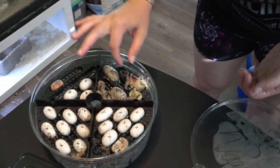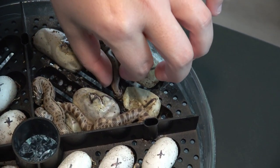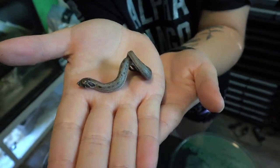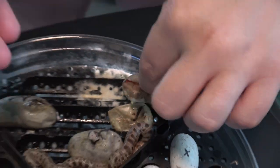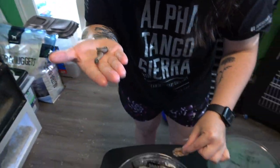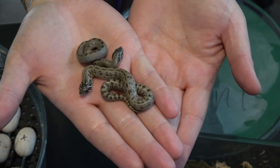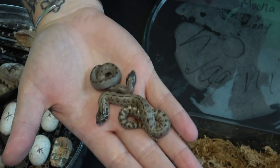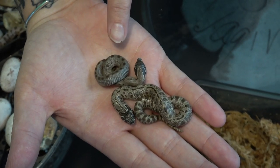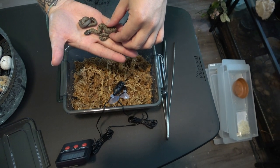All right, so Kenzie's gonna move them over. This guy is not even our biggest one. Our biggest one is not out of the egg yet. But that's our medium-sized one, and that is that one, so you can kind of see the difference there. That one is definitely the runt. First one to cut through his egg, first one to be completely out, and he is the smallest. Okay, so we're gonna just move these guys over.